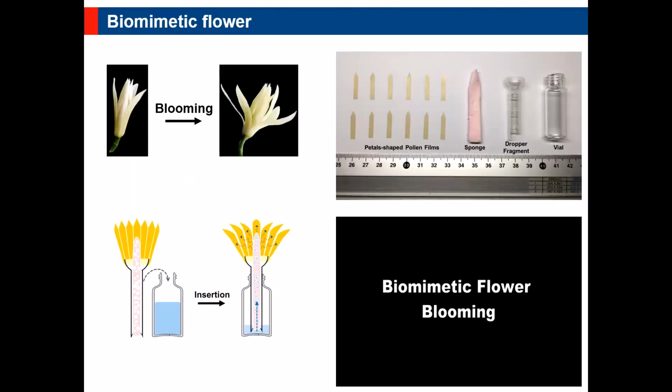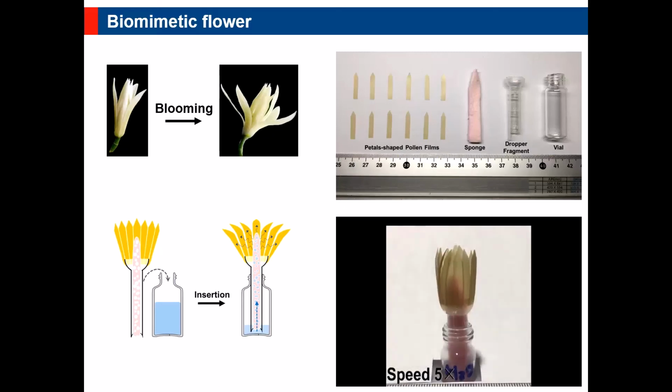Then we next demonstrate a potential application of pollen paper as a self-activating soft robot. For this purpose, we designed a biomimetic flower, as shown in the video. After insertion into a well full of water, the biomimetic flower continued to bloom by the gradual absorption of water vapor that had been absorbed by the sponge from the well.